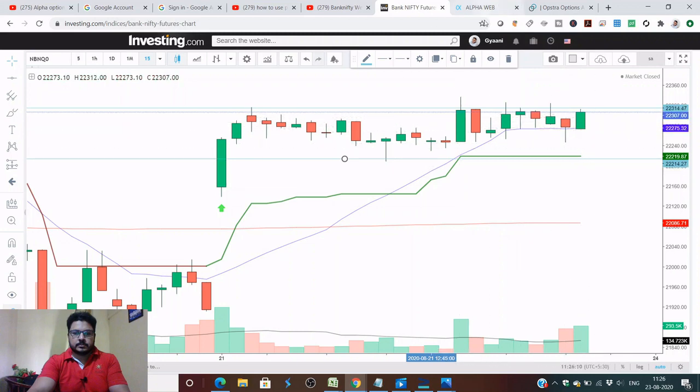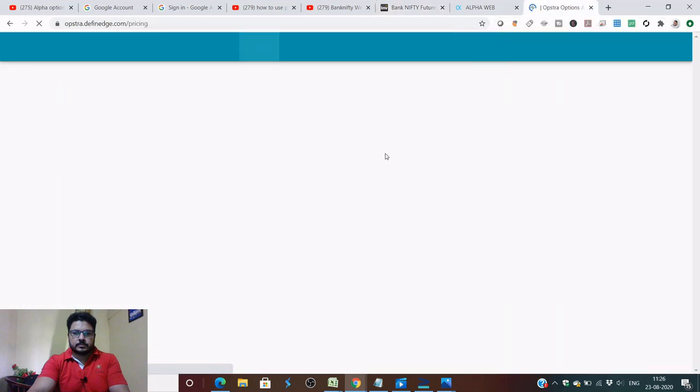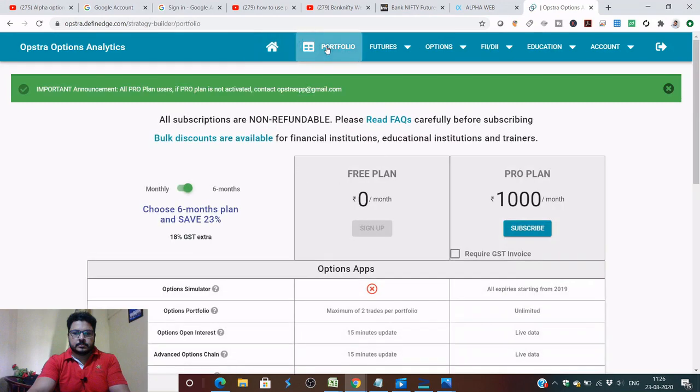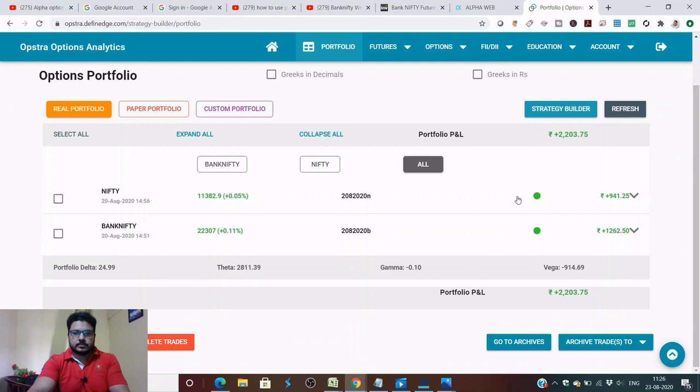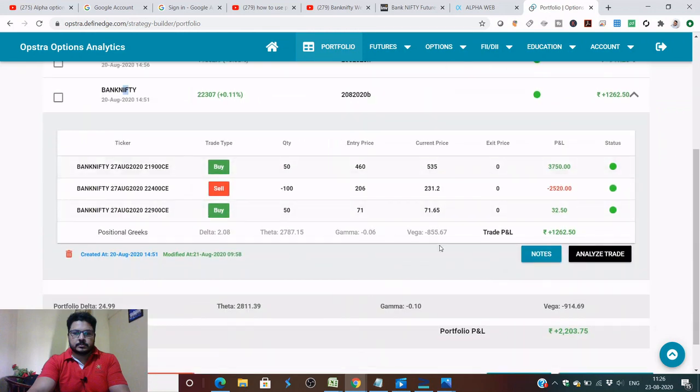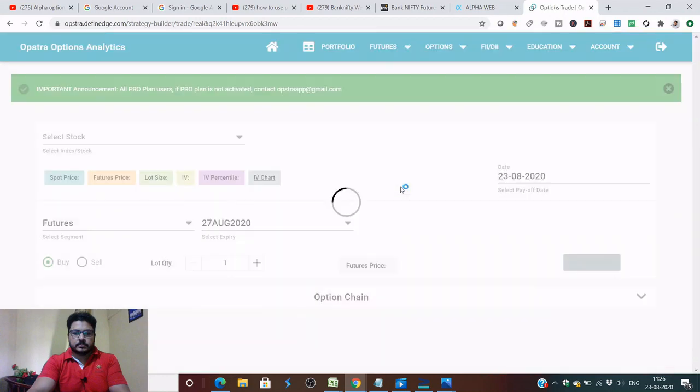So let's have a look at the positions I am holding right now. Let's go to my portfolio. These are the two positions which I am holding right now. I have a profit of about 2,200 in these positions. I have a Bank Nifty butterfly. Let me show you how it looks.